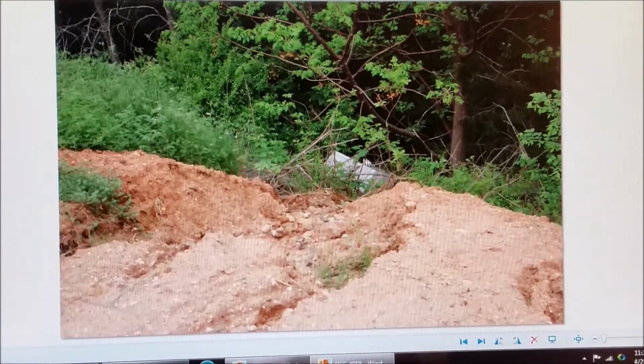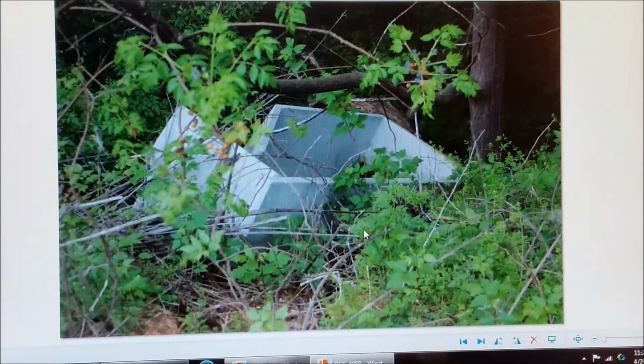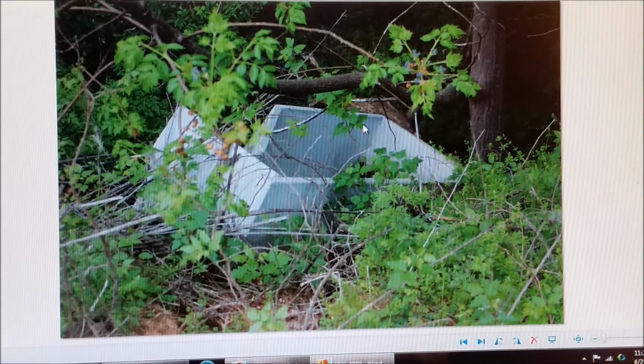So here's a photo. You see this white object down in here, and you wonder, well, what could that be? It was actually a concrete vault that got broken. They couldn't use it, so it was just pushed off to the side, off the side of the cliff, and eventually covered up.